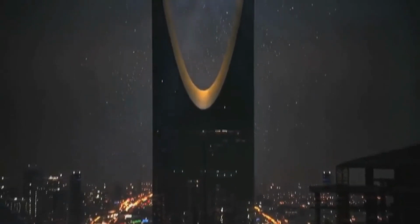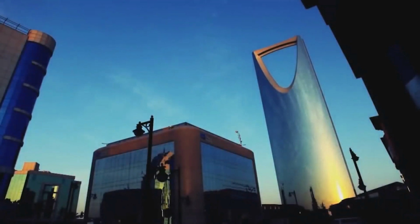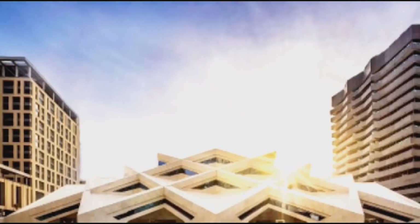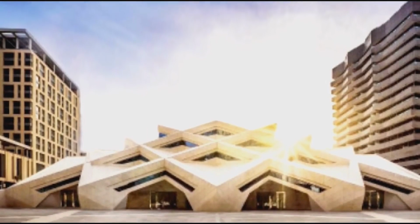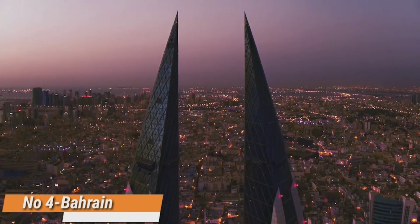Saudi Arabia is situated in a place which is geographically one of the most ideal locations for the extraction of resources. It is said to have a gross domestic product of $24,900. Number 4 is Bahrain. Bahrain is the 4th richest Arab country.